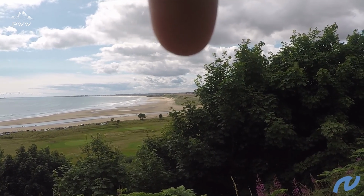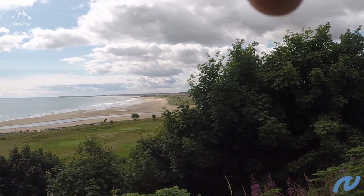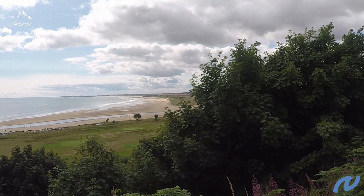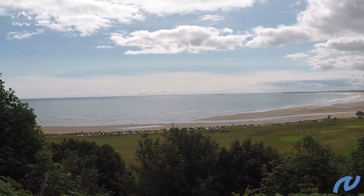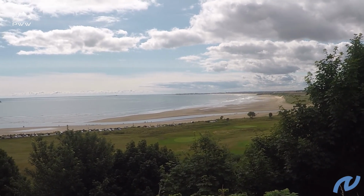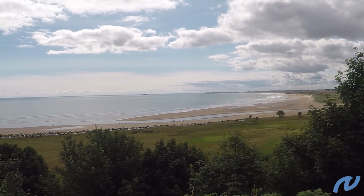Further along here, that's Amble, so we started just inland from there at Warkworth, so we walked right the way along here. We've got the estuary of the Aln here, and we've got the stunning beach just in our backdrop there, back middle somewhere around here. We've got Coquet Island, and we've got the skies that go on forever.